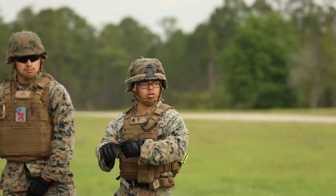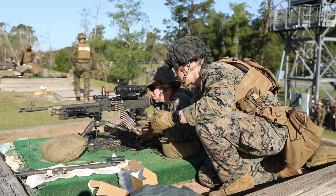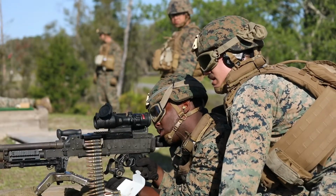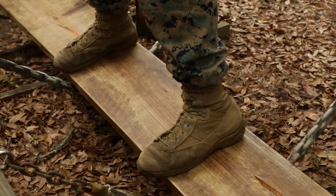One of the things I really enjoy about exercises like this is watching the growth from Marines from where they started to the end of the exercise. And you see it from the most junior Marines and junior officers to our field grades.